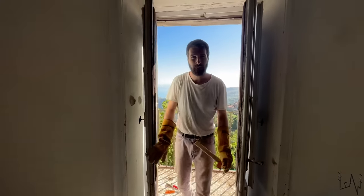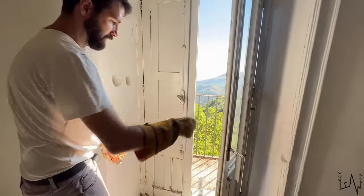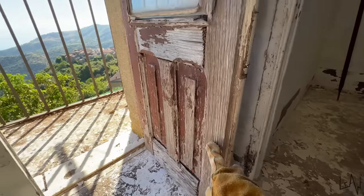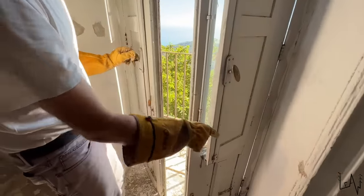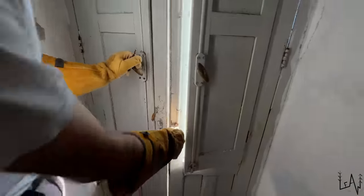We want to keep these original doors. They are quite nice, but they are pretty destroyed down there. So I want to rebuild them and renovate them. They're pretty old, but for those times, the technique they used over here, as you can see, there is a female and a male going inside. It's quite good.